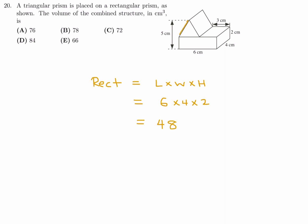Now let's concentrate on this triangular prism right on top. That one is going to be the area of the triangle, which is 1/2 base times height, times the width of that structure. So let's see here. The base is from here to here. They don't label that, but they do label this whole thing as 6, and they tell me that this is 3. So this must be 6 minus 3. So that means the base is 3.